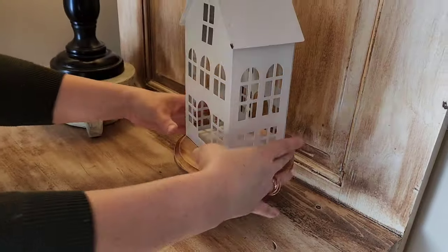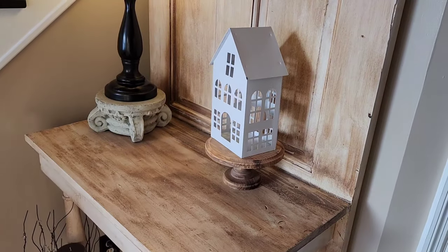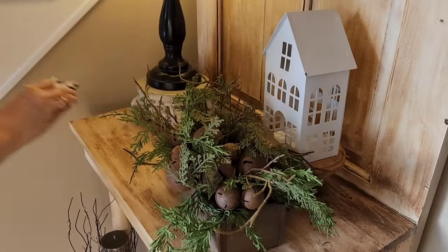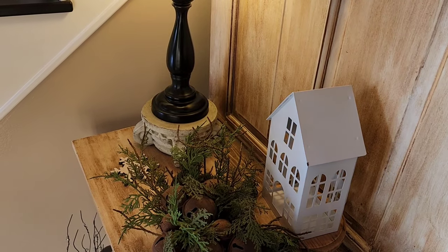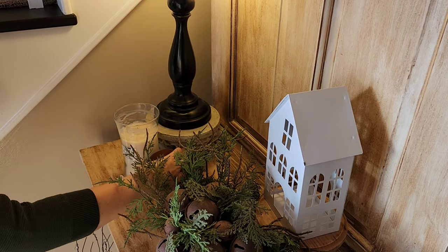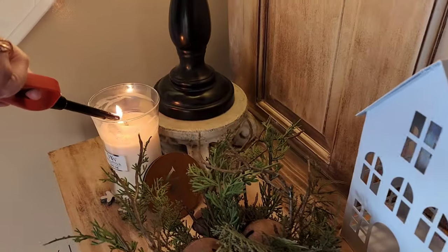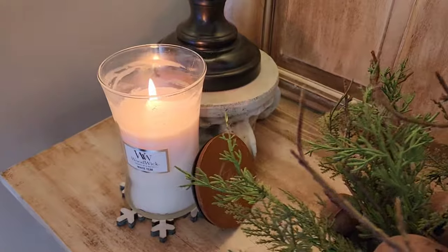I also added in some fairy lights into these cottages, but did not get that in the video because you can never have too much light in the winter time. And then of course, my favorite piece of decor this winter is this cute little wooden box of rusty vintage bells laying in a bed of green pines. It's just so cute and adorable, and everyone asks me about it when they come over or when I post photos on Instagram.